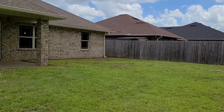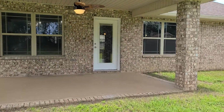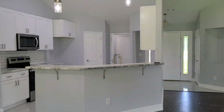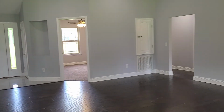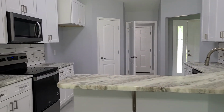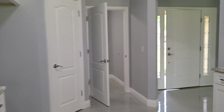All right, I wanted to give you one last look at the kitchen inside. Just a very well thought out floor plan in here, very spacious. So if you'd like to set up a private showing, please let us know. Again, this is 7945 Silver Maple Drive in Milton, Florida.